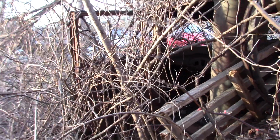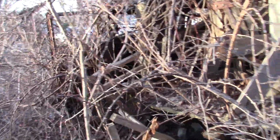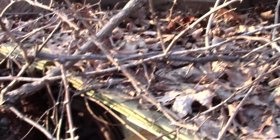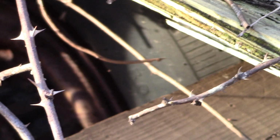Probably a farm truck from the get-go, I would assume. I don't think it ever was an actual... I mean, it could have been a regular passenger truck, but being that it's from the farm, it probably was originally a farm truck. I'm trying to see the rear wheel. Here it is. Can you see it? A little bit. Not much to it.